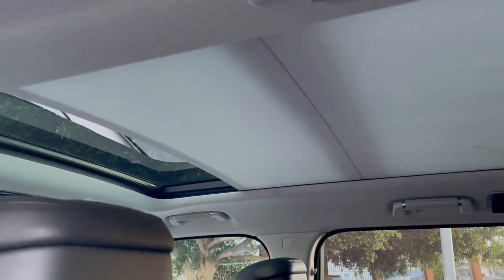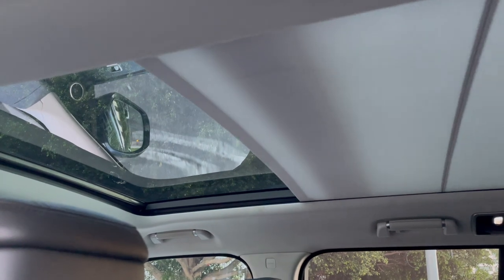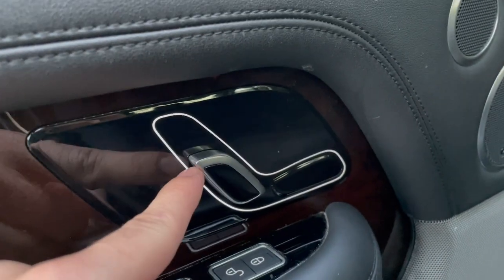Ha! Control your sunroof. Pretty cool. You can close it right back up. Don't let your kids have this car. Also, back seats adjust. Not like the fronts, but they adjust.